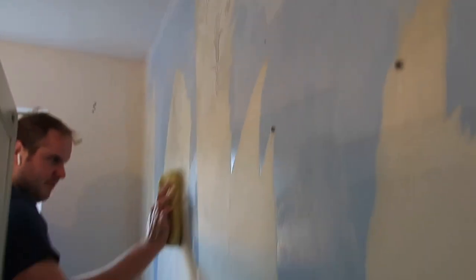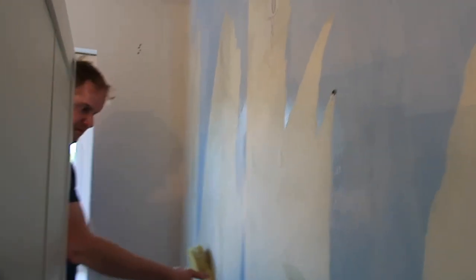Update. It must have been like a kid's sort of blue whitewash. There's a lot of clouds, maybe. Oh, yeah. You can see that working for a boy's room.